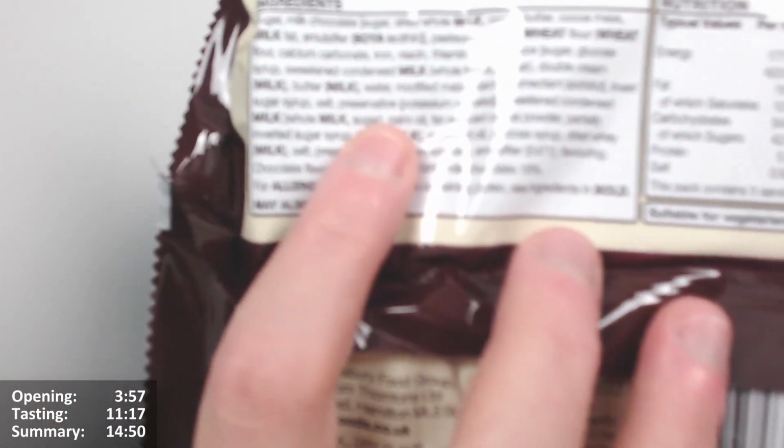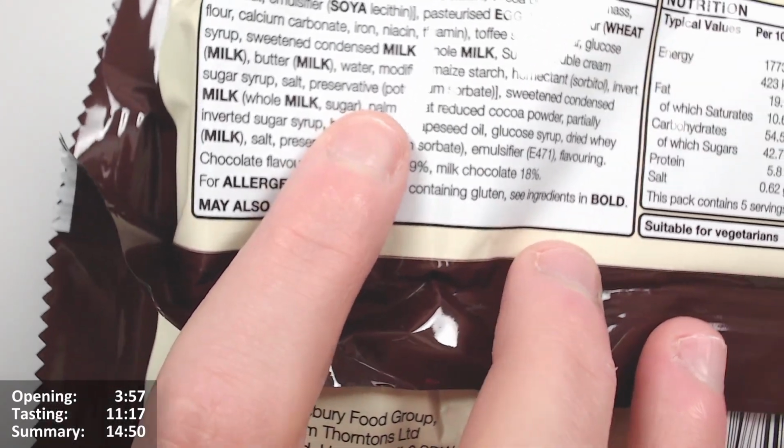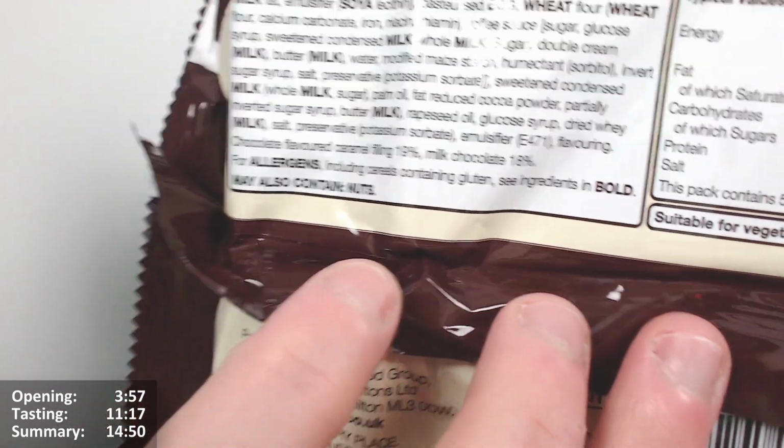Have a quick peruse. Let's see. Yeah, it does have palm oil in it. So it's just about halfway down. You can see where my finger is there. Palm oil, there we go. Okay, yeah, but looks very tasty.